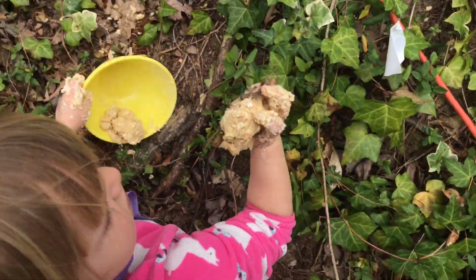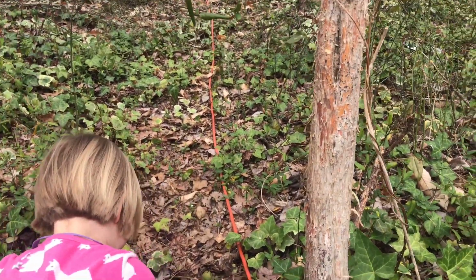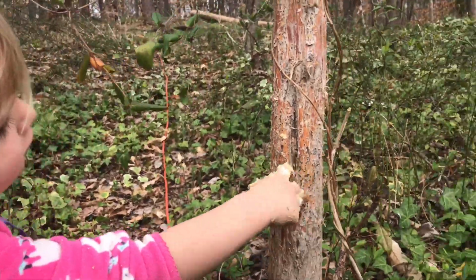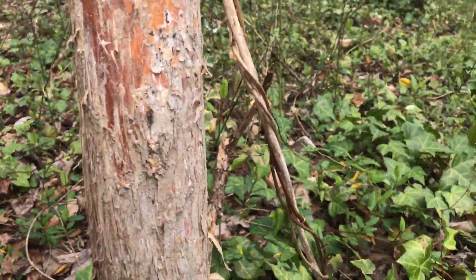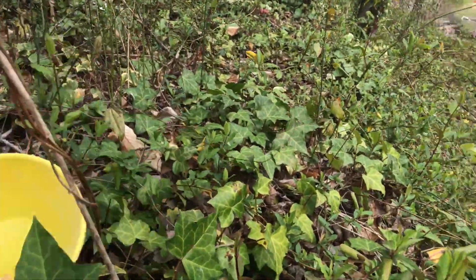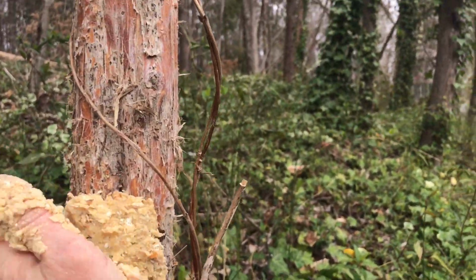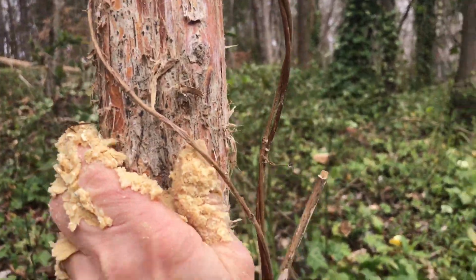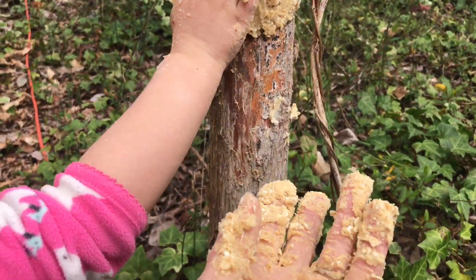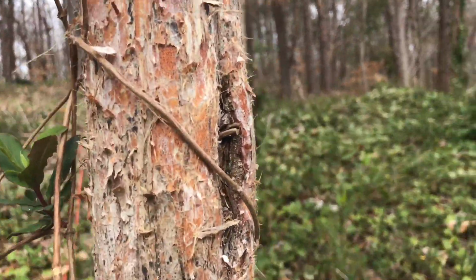Ouch. Can you help? That would work better. Oh, there's a hole right there. Okay, let's see if we can get it to go in there. Oops. Stand still. You have those slippery pajamas on. Here's some. I have a lot on my hands too. We did it!